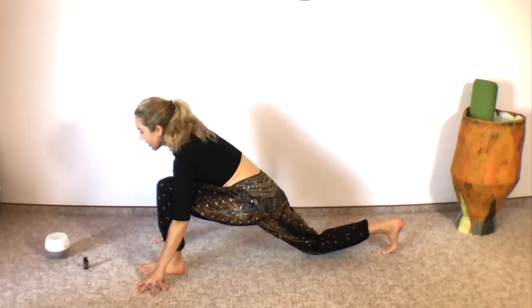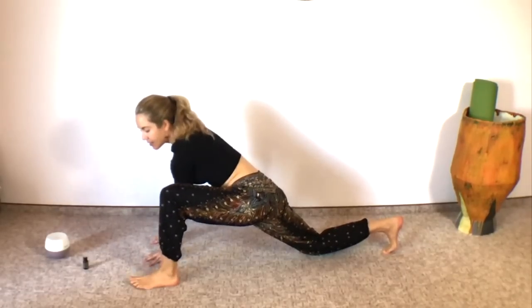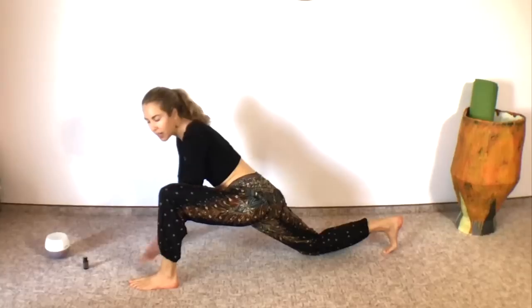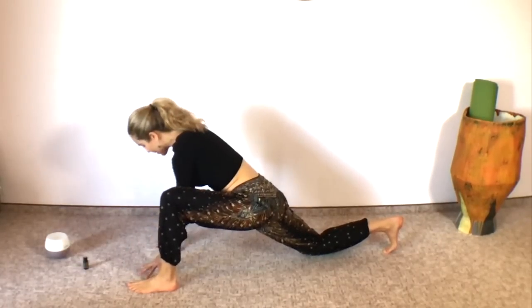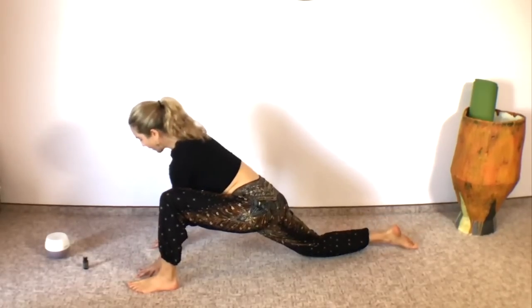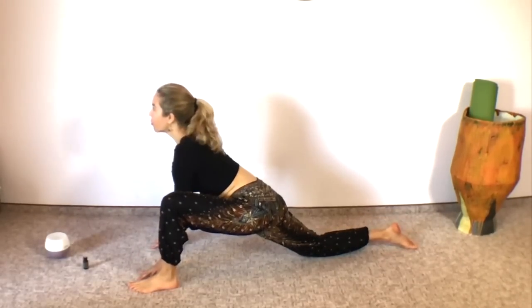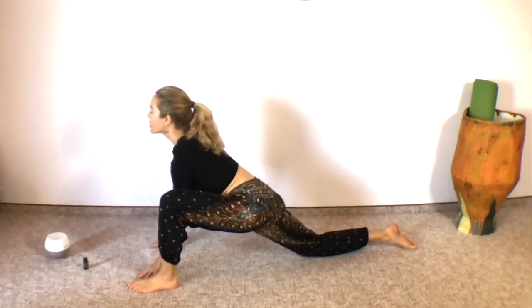In this position, I want you to bring your hands to the inside of your foot. So my left foot, this foot right here, is walking out to the side just a little bit, so there is room for my hands to be on the inside. Point the back toe, look forward, heart moves forward and sink into this posture.